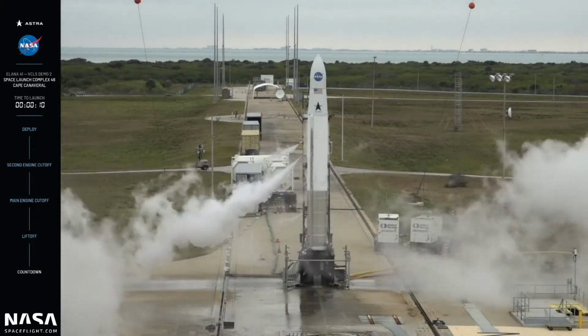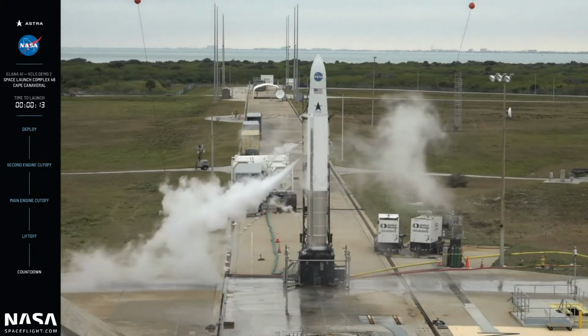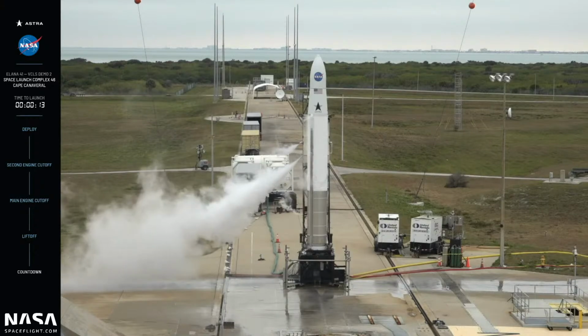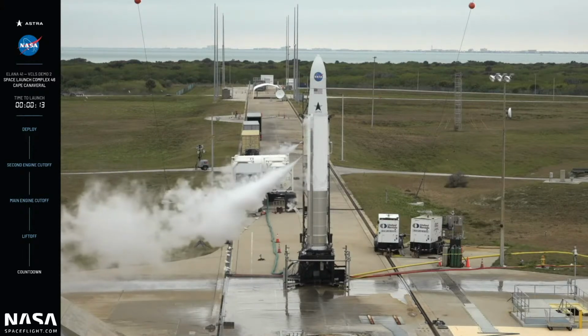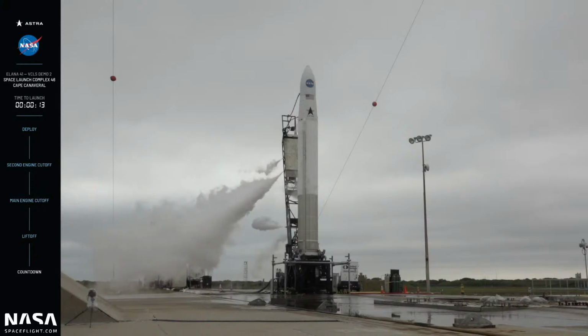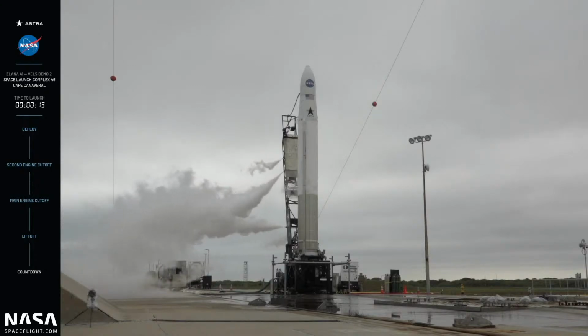As you've just heard, we had an abort at T-0. Launch deactivated. Teams will look into the data, and we have time to try again. So right now the team is getting the vehicle into a safe state as we look at the issue that triggered the abort. If we are able to reset the countdown, we would pick up again at our terminal count point of T-minus 15 minutes. And we do have time in today's launch window, which extends until 4 p.m. Eastern.